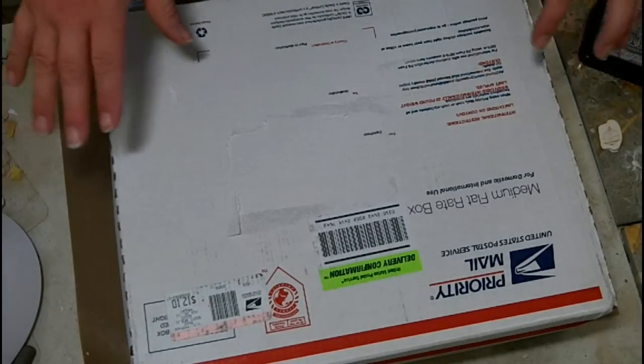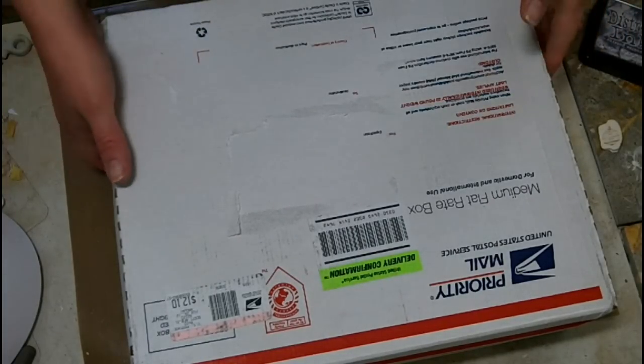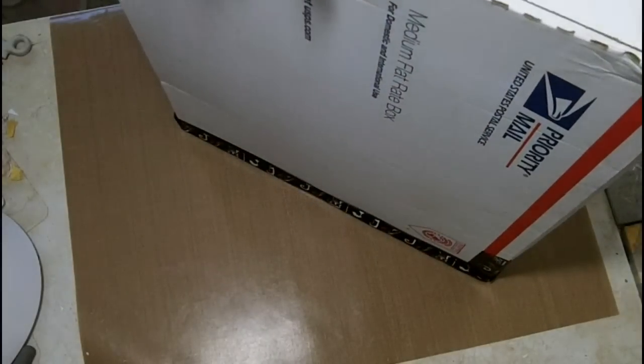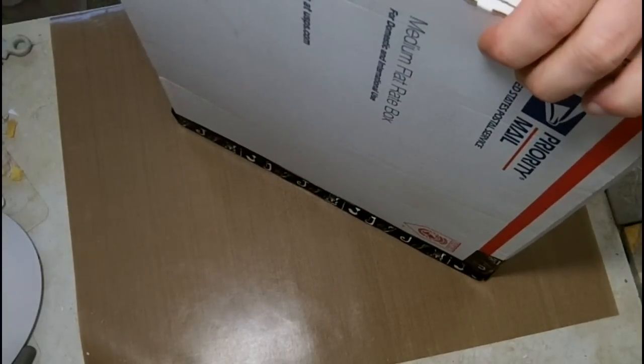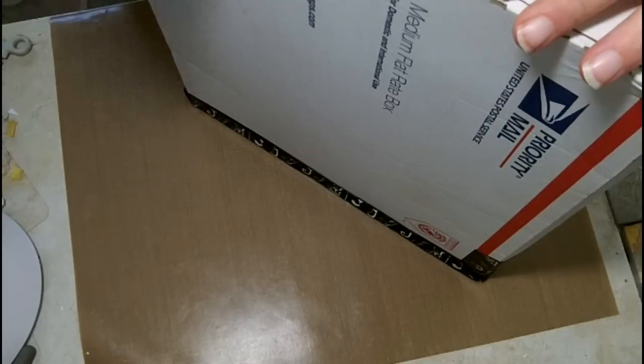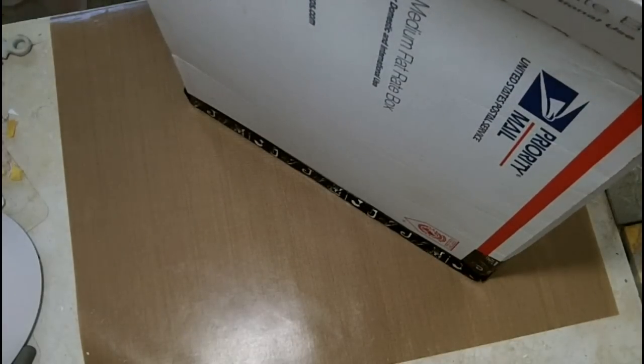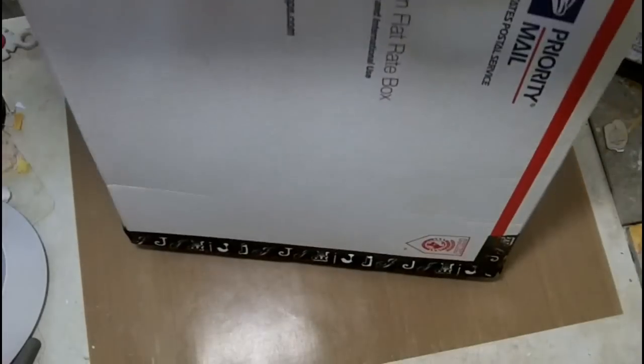So, let's get started and open it up. And there's two boxes here, guys. Jade has spoiled me. She said it wouldn't all fit into one. Oh my goodness. Look at all of the stuff in there.